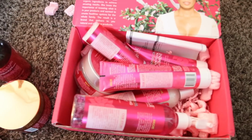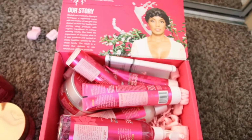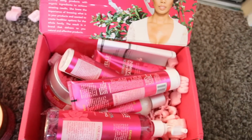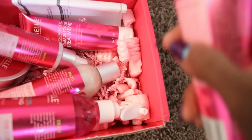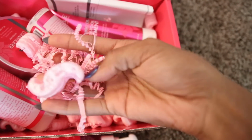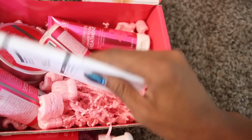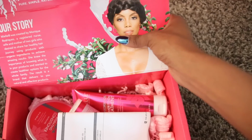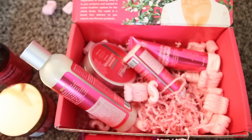Yeah. So for this, I could not just talk about it. I had to show you guys this package. Look at this box. Oh my God. Look, Mielle, they did amazing. It has all this cute little pink confetti and whatever these things are called, popcorn or something like that. It's so freaking cute, and look at her face. My God, girl. All right, let's get into these products from Mielle Organics.